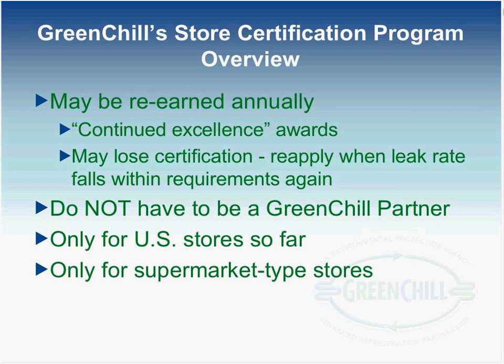Your store certification is valid for 1 year, and it may be re-earned annually. We don't want to set up a system where you do a great job in year 1 and kind of don't do any leak checking, don't do any maintenance, and shortly after then your leak rate is as high as the national average. So we do require that you recertify every year. Once we get a couple years under our belts, that will allow us to give out awards like Continued Excellence Awards.